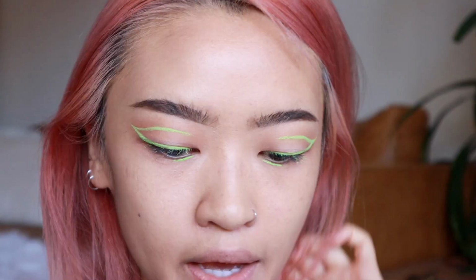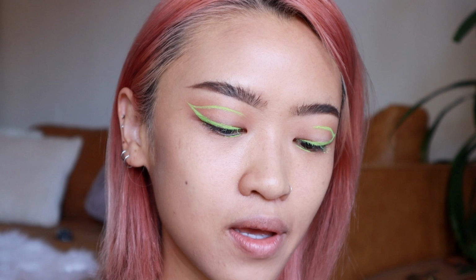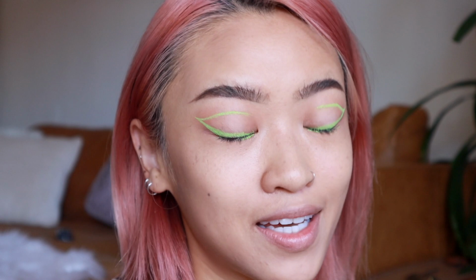I am using Ardell Demi Wispies. And I'm using the Demi Wispies because they have a flare shape and look to it. The outer corner part of the lash is longer than the inner part of it, and I think that adds a really nice touch to this wing liner because it kind of does the same thing. You're gonna want to get this as close to your lash line as you possibly can because you don't have a black or brown or dark liner to help you cover up that lash strip.